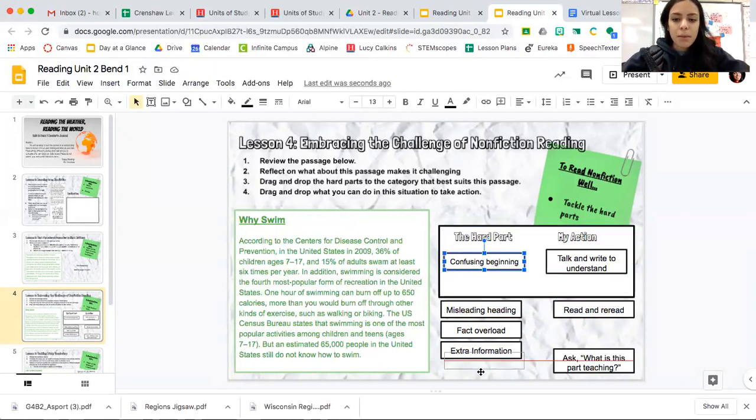Once you finish that, remember we do not submit our journal. You can go ahead and close that out, and then you can work on independently reading a nonfiction text. Happy reading.